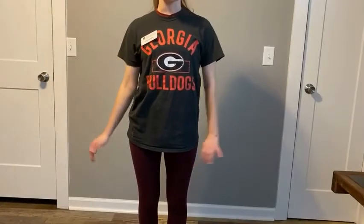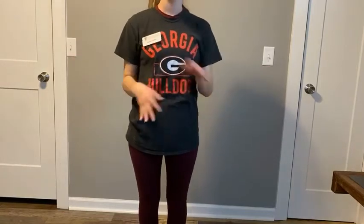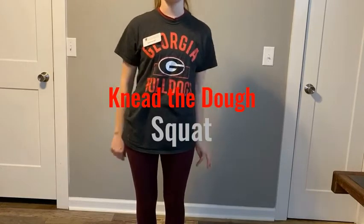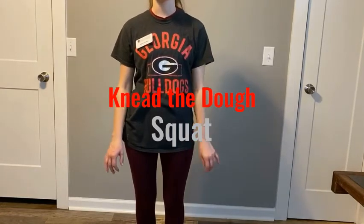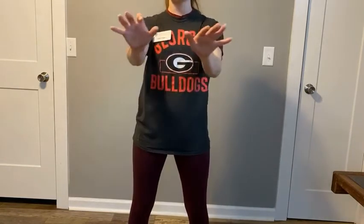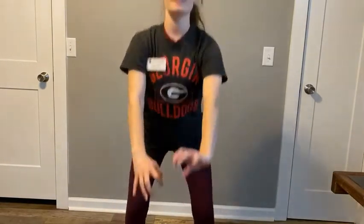The next part of our tomato-themed workout today will be a pizza workout. So we're gonna go back to kneading our dough, but we're gonna do it a little differently this time. We're gonna start with kneading the dough squats. Put your feet about shoulder width apart and your arms out in front of you, make them into fists like we're gonna knead the dough, and we're gonna squat and knead the dough and come up, and squat and knead your dough, okay?